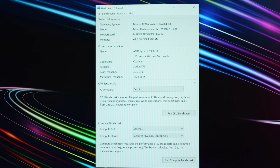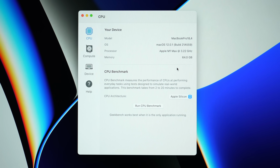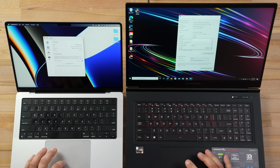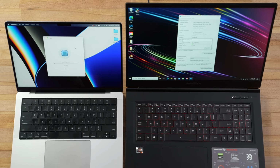So as you see, both of these have 64 gigs of RAM. We got the 5900HX in this Maingear. Let's go ahead and run that test. And I am using Windows 10 on the system. That's because I'm going to be using a script to fully unlock the 3080 in the system. Out of the factory, it is locked, better performance than the Razer, but I want to make sure we have no limitations at all. And we're going to test that in just a sec.